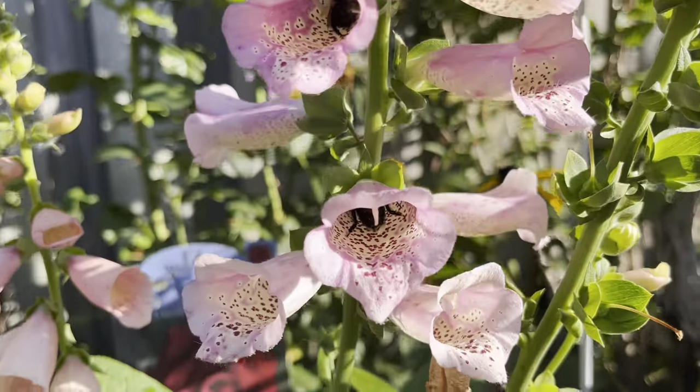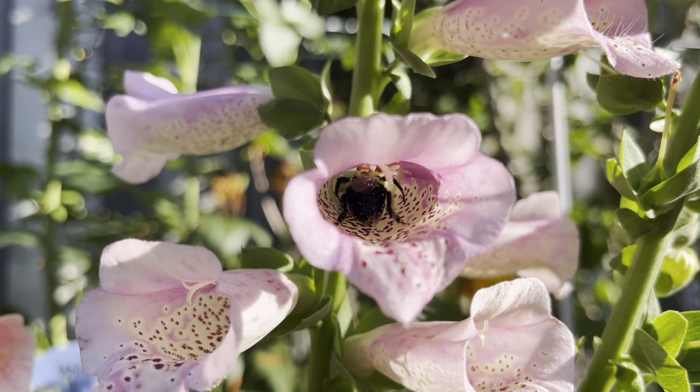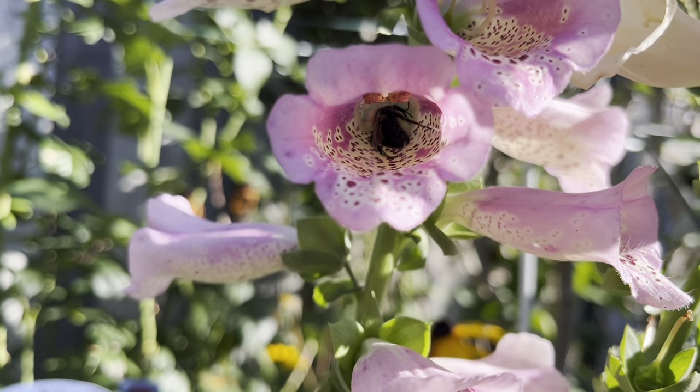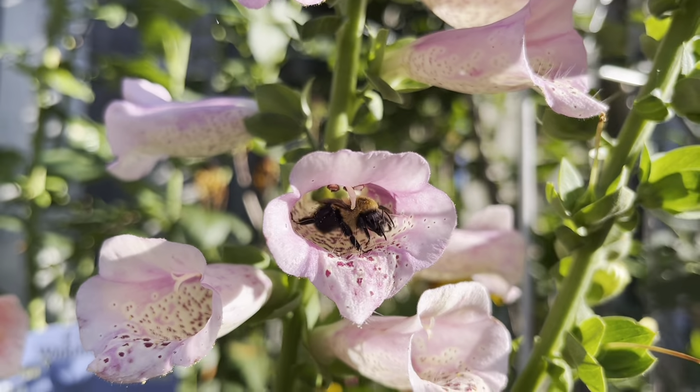And this is the other color. Oh my gosh, look. I got bumblebees. I always find bees sleeping in my flowers. That is so adorable. Look at that. Hello.